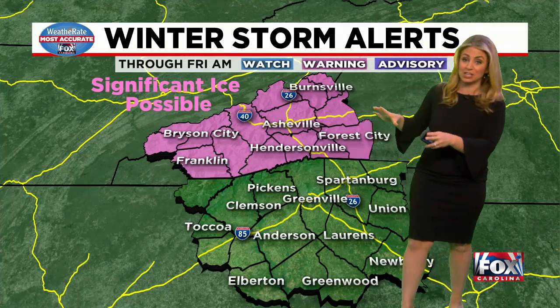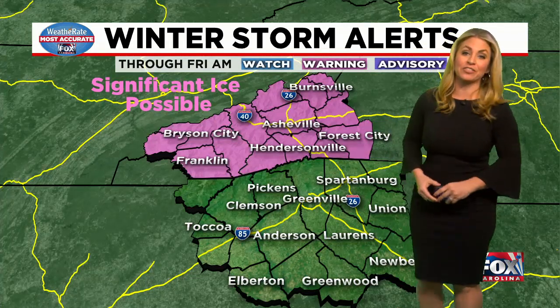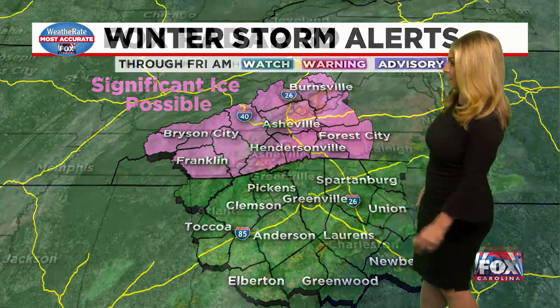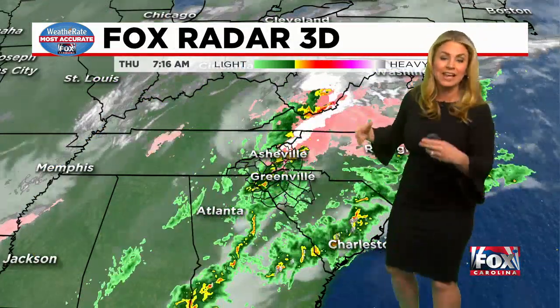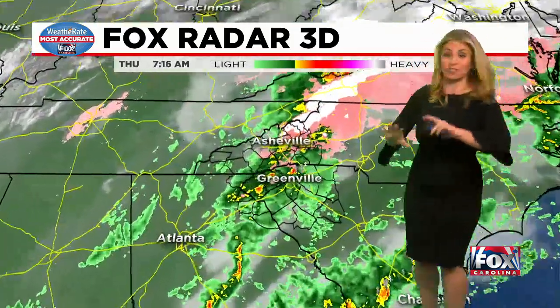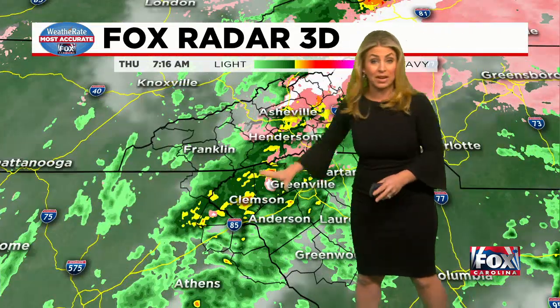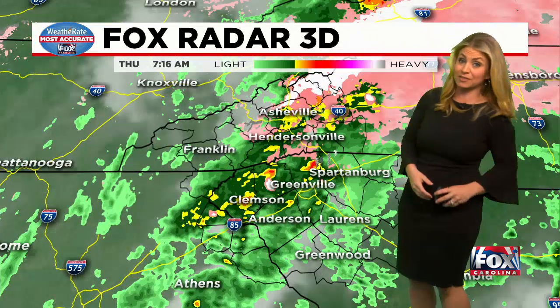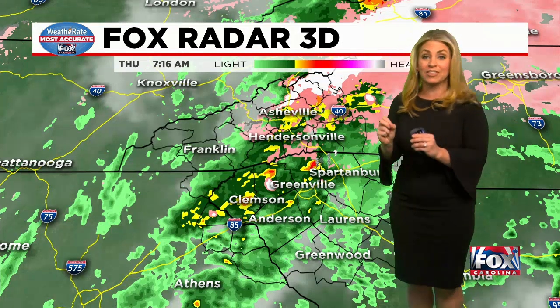Now, we haven't seen too many issues on roads yet. This is really good news. We do, though, have temperatures that are at the freezing mark in many of these mountain locations, which means as this widespread system of rain and iciness come through, we continue to hold on to some of those threats. And the threats are changing a little bit, even though they're adjusting and the upstate is no longer a major threat. We do still have some spots of sleet and even snowfall coming down in parts of the northern upstate.